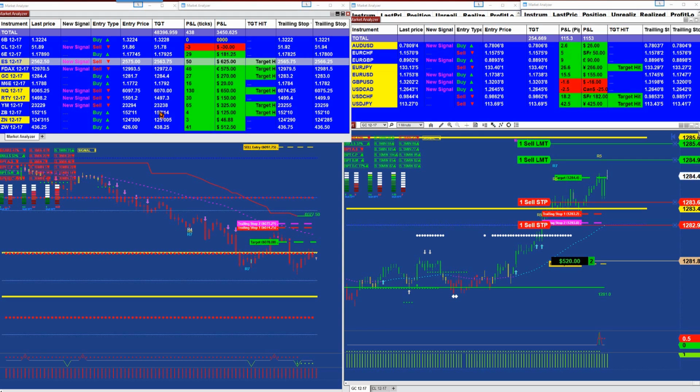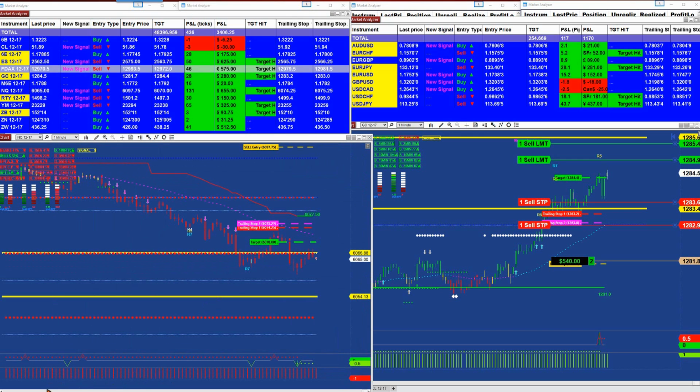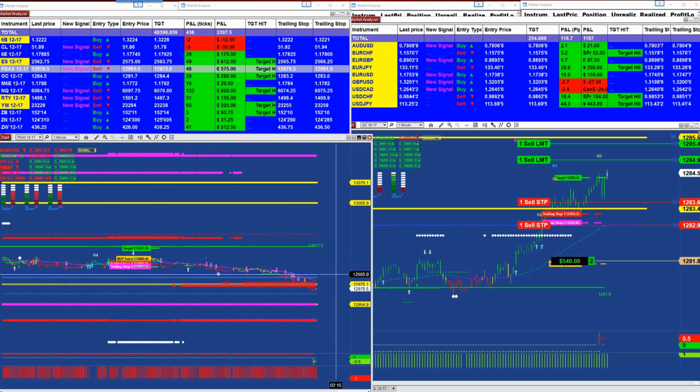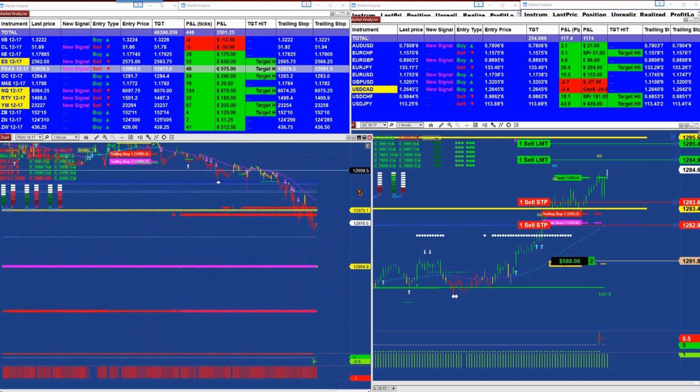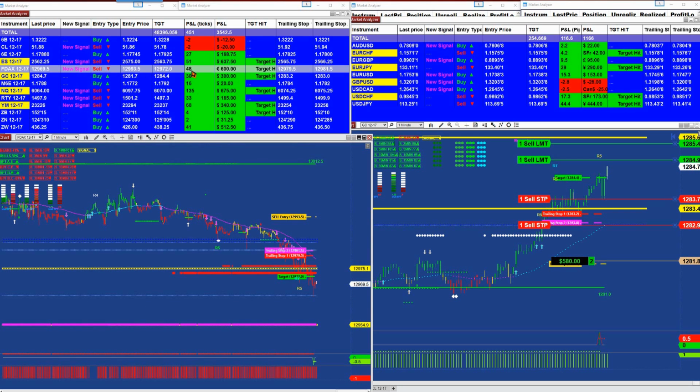Let's take one more entry and then we call it off. Let's look at the DAX, which is my favorite market. Right now, this is your entry for today on the DAX, and we can see the entry come in at 993.5. Your target is 97.2 at the moment. Based on one contract, we have 48 ticks on the DAX.